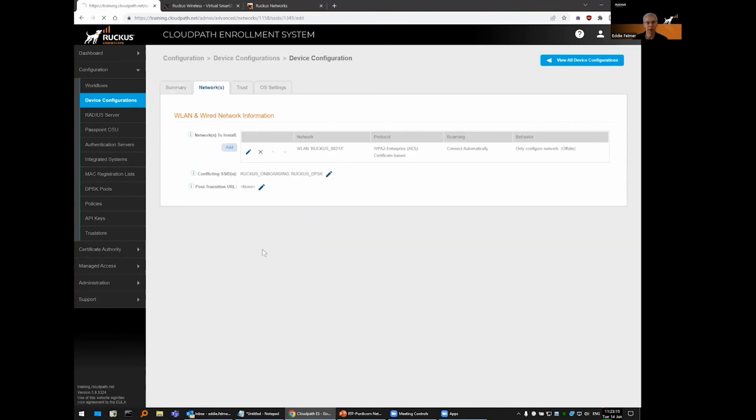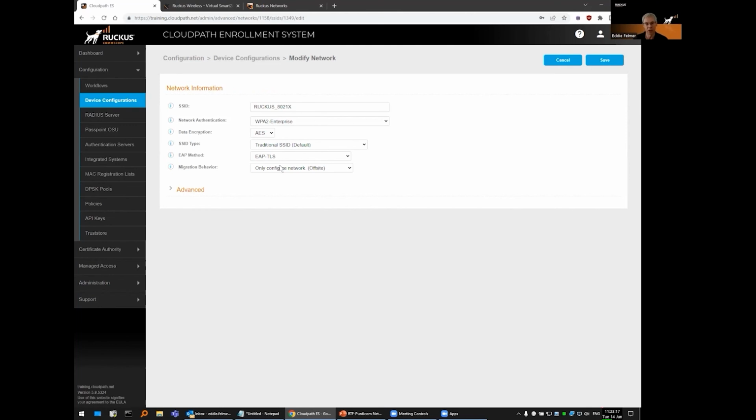So what this is showing me is what the network parameters are that are going to be provisioned on that client device there. So what's the name of the SSID? What's the security level, encryption level? What type of SSID it is, what authentication methods, so we're using EAP-TLS here, and migration behavior.